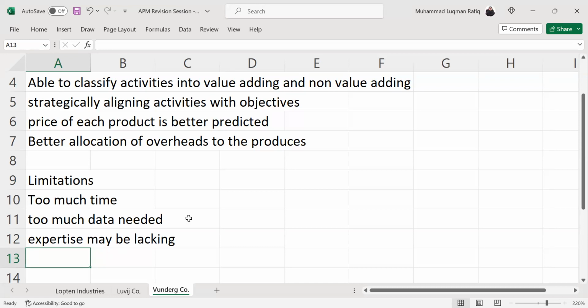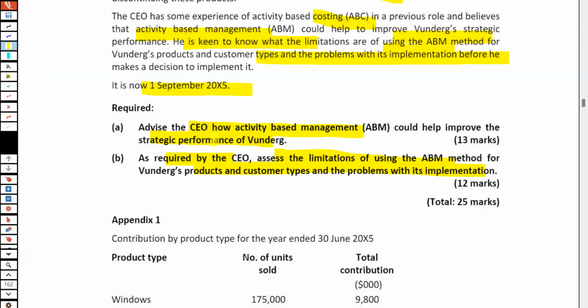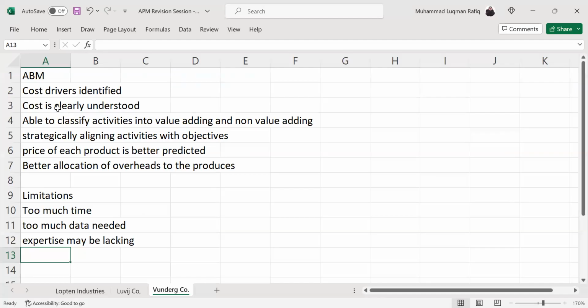Okay, let me just guide you. So basically, let's just see the requirement of the question. What was the requirement? It was to advise the CEO how activity-based management could help improve the strategic performance of Wonder. So the major advantage of activity-based management is that cost drivers are identified and cost is clearly understood.